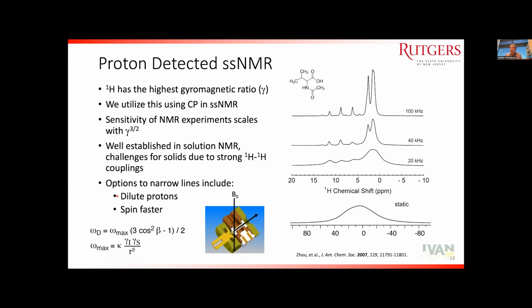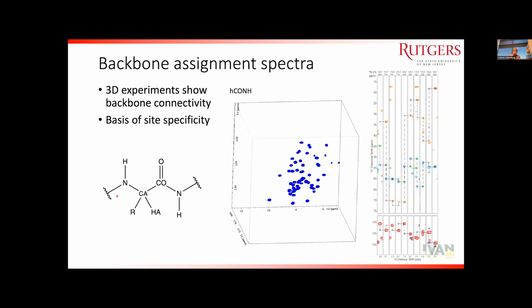We do the same thing in solid state NMR by deuterating our protein and getting rid of all of our protons and only coming back to the amide protons. The problem, of course, then is the NMR nuclei you wanted to detect have disappeared. They're not there anymore. So there's a balancing act, and I'll talk in my last few slides about some of the trade-offs between those things. The faster we can spin, the less we have to dilute. So how do we go about doing backbone assignments?